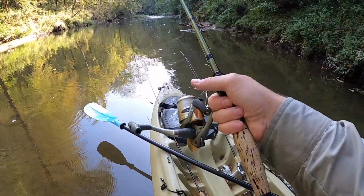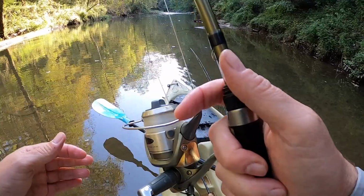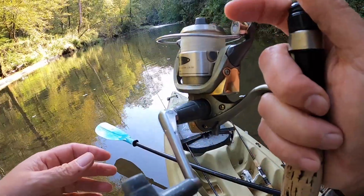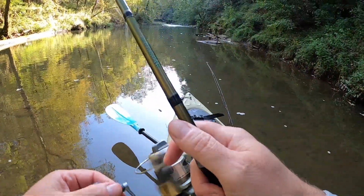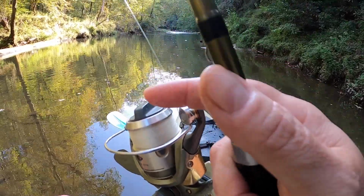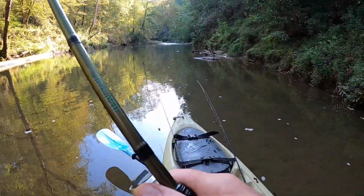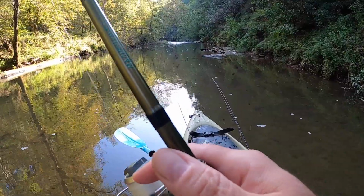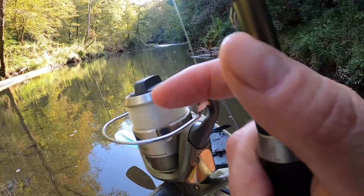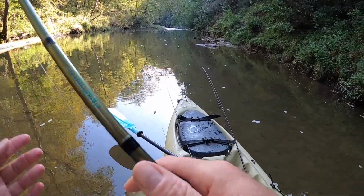I guess I could have snagged a carp or some other, like a buffalo, smallmouth buffalo, or not real sure what that was. There's just not enough light, you know. In a couple hours I would have been able to see, with the sun up over the trees, I could have seen what was there. The water's that clear. I just, in the shade here, I can't really make out anything. And it could have been a big Alabama bass. I don't know.